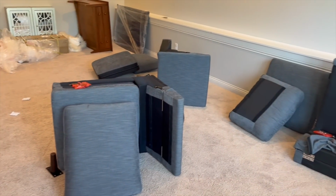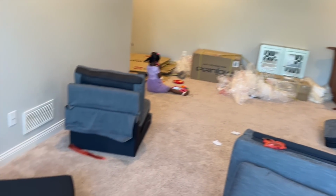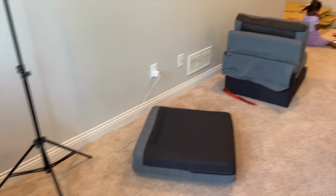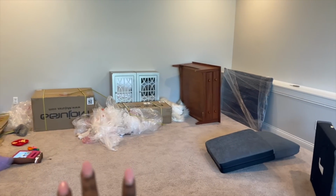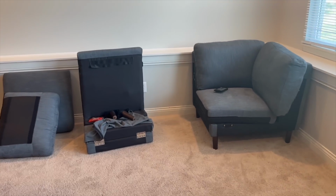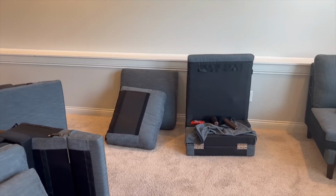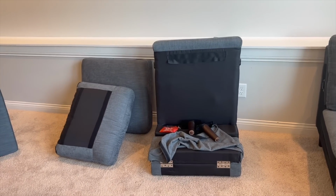I got a little confused as to how to set it up, so we just went ahead and opened up all of the boxes. These are most of it right here. That's Nadia playing. We have 2 more boxes. We're going to open those, but this is what it looks like. I think the best thing to do is to just open it, set it up, and then add the legs. It's pretty easy to assemble, but it gets a little confusing if you don't know what you're doing.